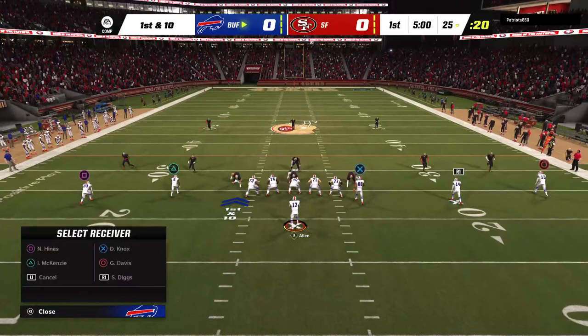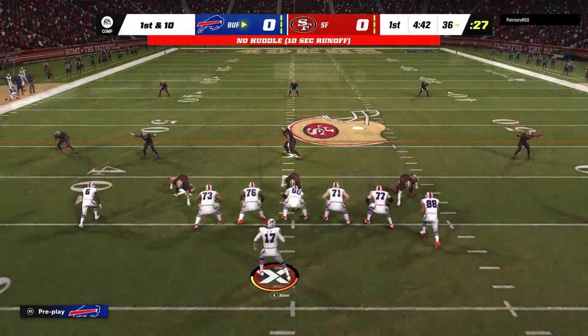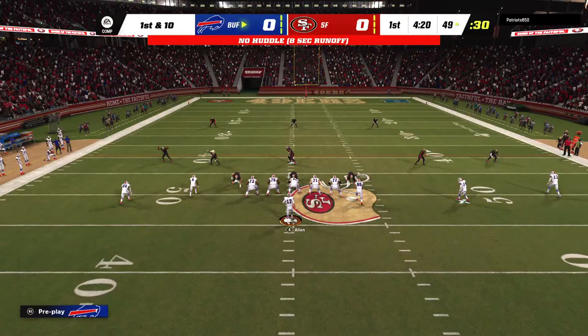Looking to throw it right at the outset. He's got it complete to Stefon Diggs. And he's taken down, but able to slip across the 35. On first down, Allen. Another target for Stefon Diggs, and he brings it in. And he'll be taken down, but not before he works it past the 50.